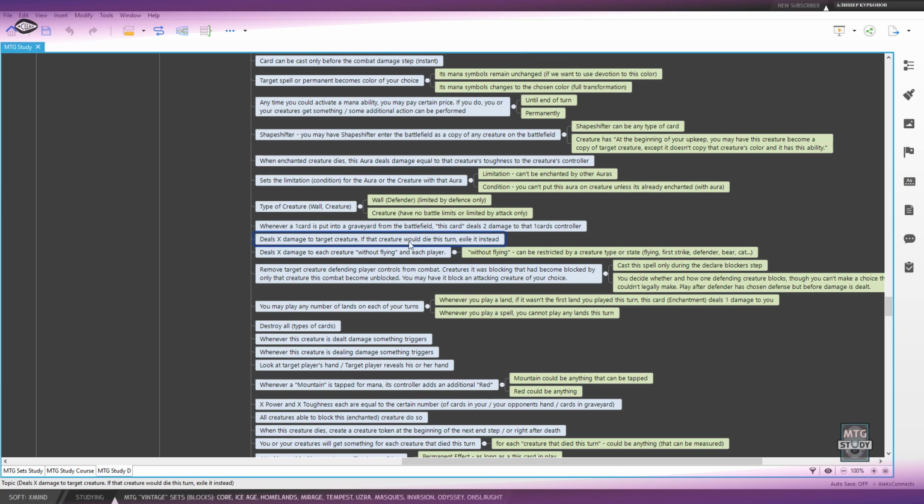So target creature, if that creature would die this turn, exile that instead. Let's just add this specification right here. We have 2 X damage things, so right here, to each creature without flying, to each player. So we basically have a restriction. What we also could do is set X as an amount of something, where X is the number of cards in your hand minus 4.